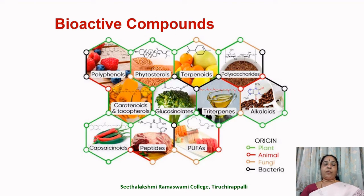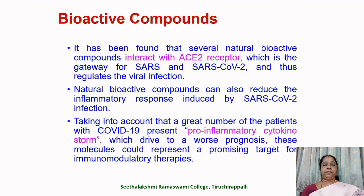Bioactive compounds also play a vital role in the prevention and convalescence of COVID-19. It has been found that several natural bioactive compounds interact with the ACE2 receptor, which is the gateway for SARS and SARS-CoV-2, and thus regulate the viral infection. Natural bioactive compounds can also reduce the inflammatory response induced by SARS-CoV-2 infection. Taking into account that a great number of patients with COVID-19 present pro-inflammatory cytokine storm which drives to a worse prognosis, these molecules could represent a promising target for immunomodulatory therapies.